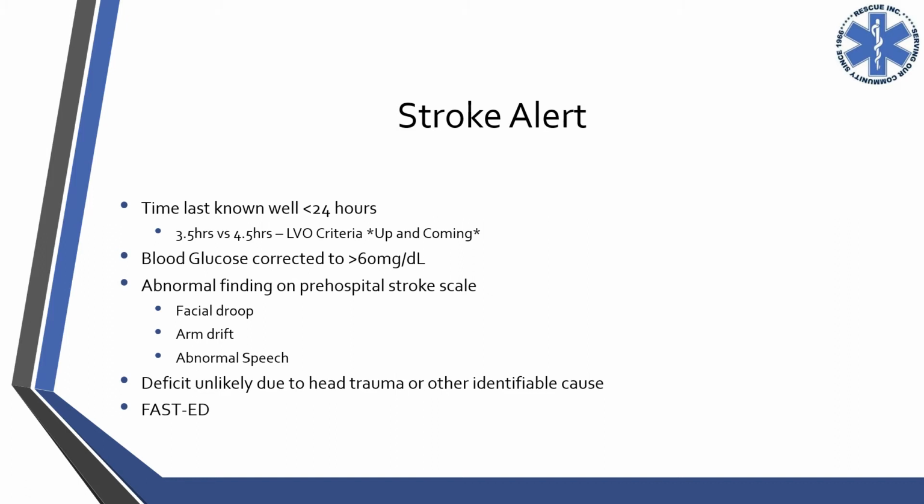The next iteration coming with the new protocol set is going to be along the lines of the LVO criteria, which is the large vessel occlusion, and using the FAST-ED scale. We'll receive training on that once new protocols get rolled out. It's basically a way to detect if it's a massive stroke or a submassive stroke. For a massive stroke, with the LVO criteria, the window is still going to be 24 hours. For a submassive stroke, where there are minimal deficits, it's going to look at the 3.5 to 4.5 hour window. So there's going to be a bit more clarification, a bit more precision on this stroke alert. But right now it's 24 hours across all stroke patients.